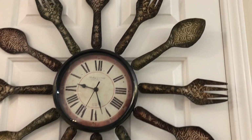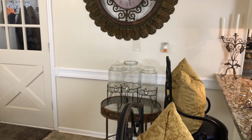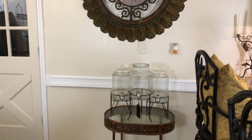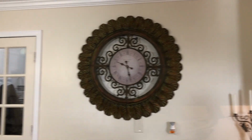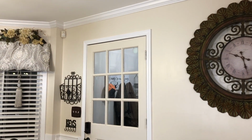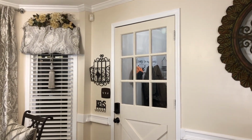Yeah, it's beautiful. This is just a different area of the kitchen. I do have a little juice station over there that I use when I'm entertaining. But above that, of course, is another clock. Another clock, as you know. This door that you see leads into my mudroom, which leads out into the garage. That's a video for a later time.